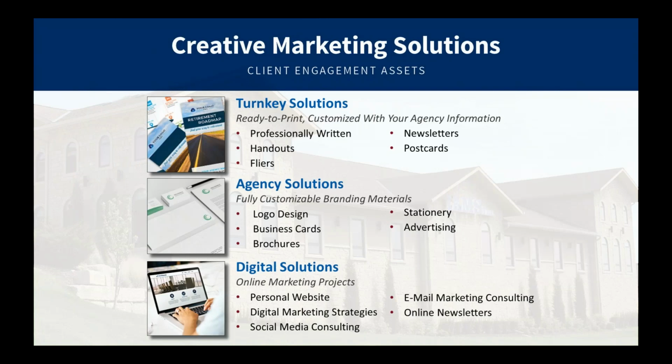Our creative marketing solutions is incredible. We have very, very talented graphic designers to help you with websites and digital marketing strategies, social media consulting, business cards, brochures, logo design, anything that you need from a creative standpoint, mailings, anything that you're going to do. We are able to assist you in getting that completed and having it look very professional.